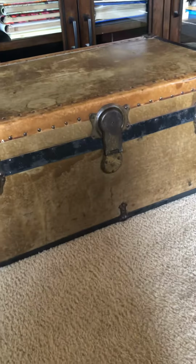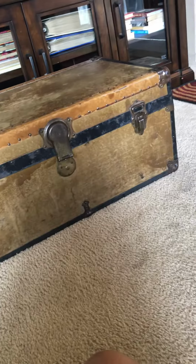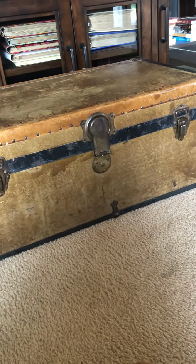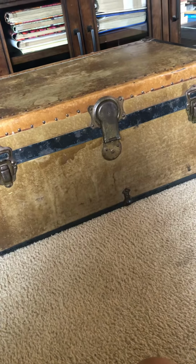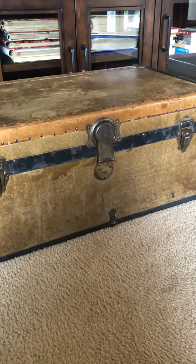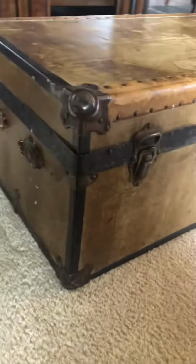So I thought this was pretty cool. This is my mom's father's old chest. He was in the Merchant Marines, and most of the stuff inside is dated around 1924. So very, very old papers, letters, and so on. But I just thought I would share this.